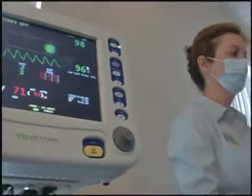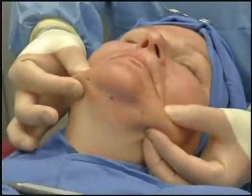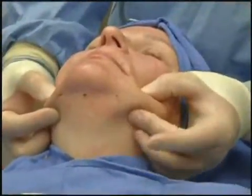The results are immediate and doctors say long-lasting. This is, the fat's been removed, so the skin is much closer versus the other side where we haven't removed the fat yet. After her eye procedure, Terry was back to work the next day.